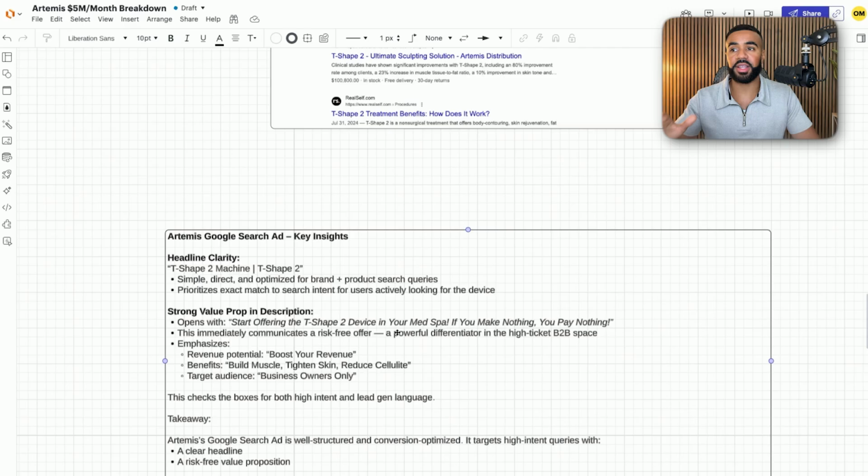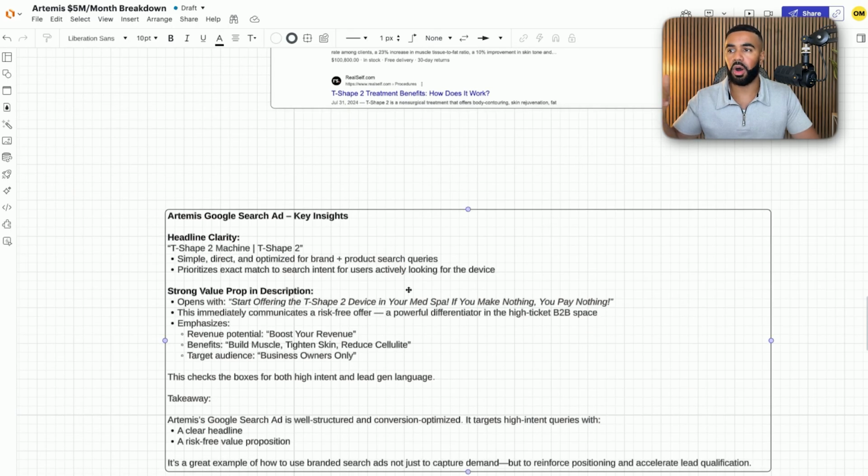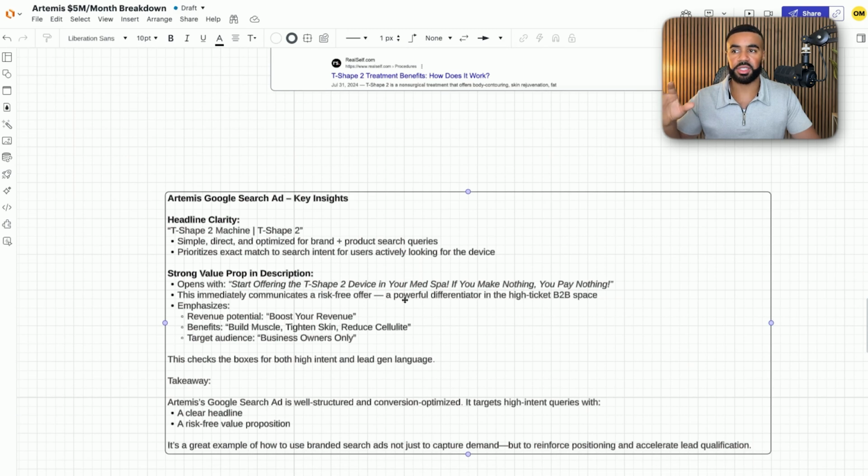This immediately communicates a risk-free offer, which again is a powerful differentiator in the high-ticket business-to-business space. Almost no other business is doing anything like this in their category. And so, all in all, this checks all the boxes for both high intent and lead gen language. Like again, when you want to focus on lead gen, your messaging needs to be on point and needs to call out exactly who you're looking to talk to, because otherwise you will have issues of attracting unqualified leads, right? But when you have this kind of direct messaging, I have seen that this works extremely well, right?